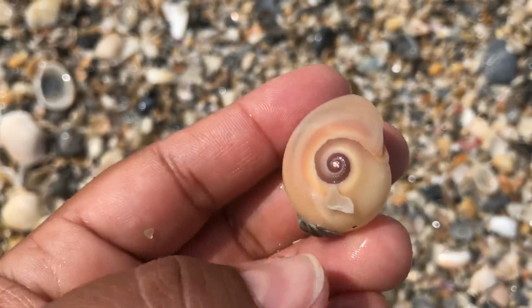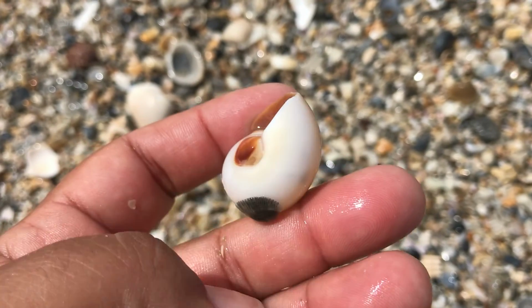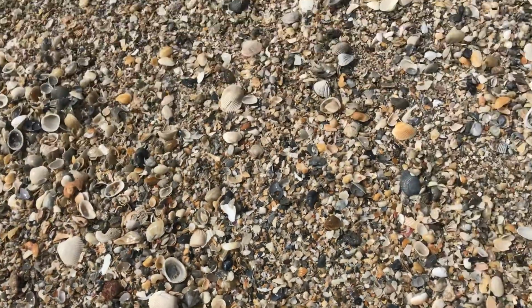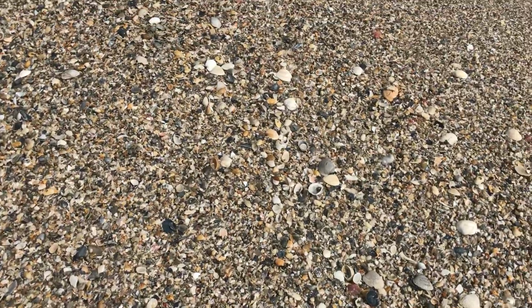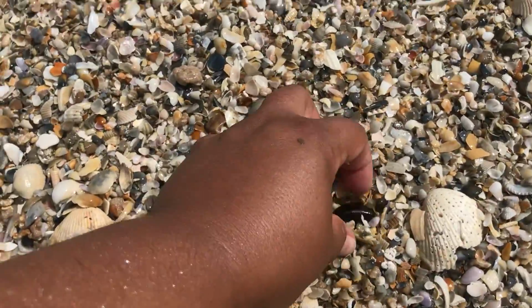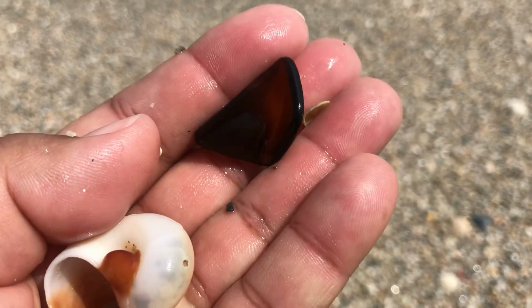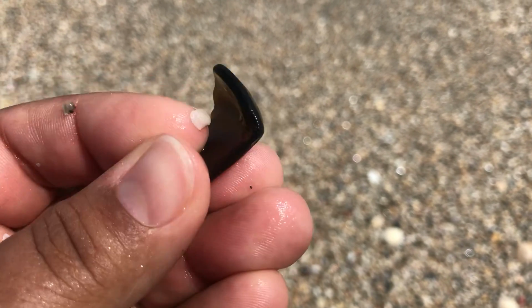Another shark eye. This one is lighter. Very pretty swirl there. And this is a nice brown one. Looks like the bottom edge there of a bottle. That's all rounded. That's definitely a keeper.